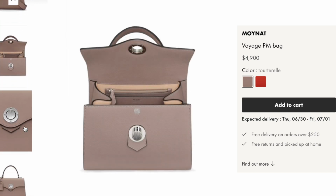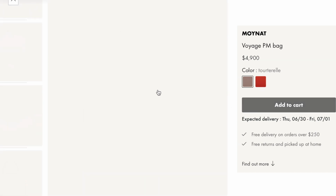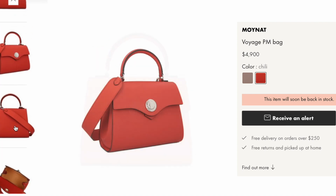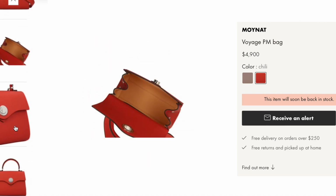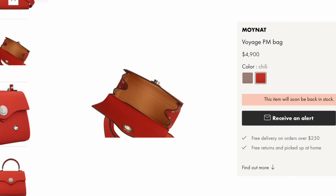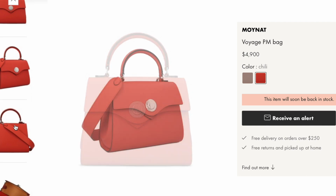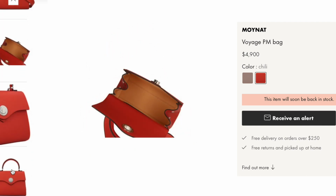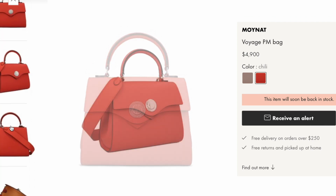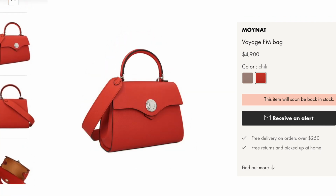Now this bag is around $4,900, but let's be honest here. If you saw someone with this bag, you probably wouldn't know the brand right away unless, you know, you're old money, then maybe you would. But like us that are into big, I'm not saying all of us, okay, but let me just speak for myself here, Angelique, get your life together. Like me liking louder bags and more trendy bags.